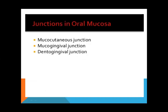Next are the junctions of the oral mucosa. Three types of junctional oral mucosa: mucocutaneous junction, mucogingival junction, and dentogingival junction.